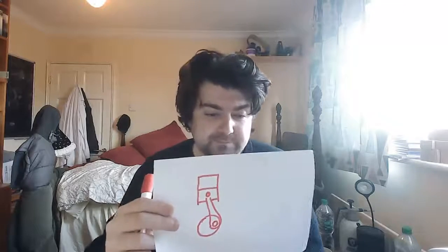So that's a piston. It's simple. You put valves at the top. As the piston goes down, the volume inside gets bigger, sucking in air, and then you close it off or change the valve, and you push up, and the volume goes out, and the air gets pushed out.